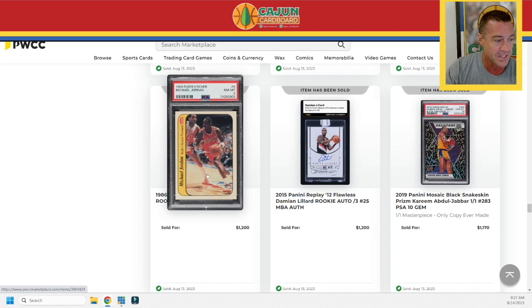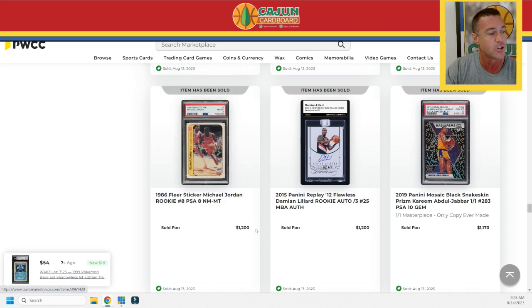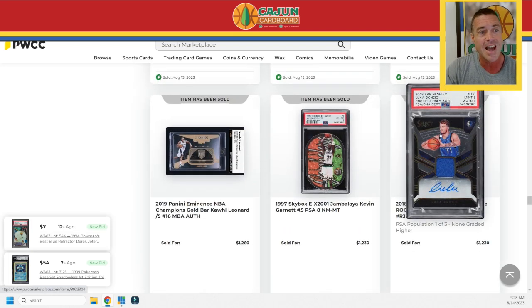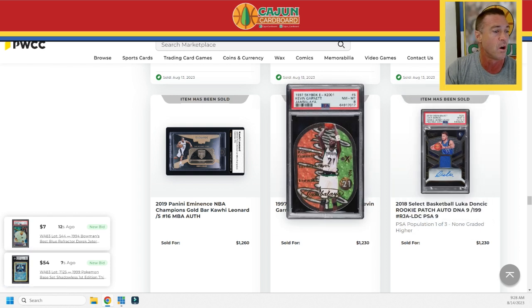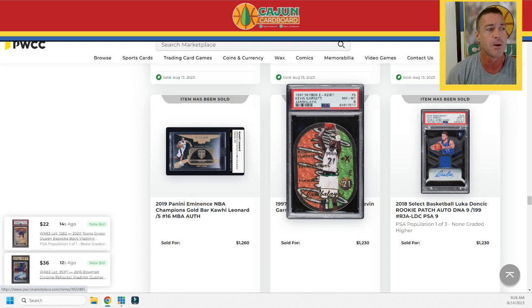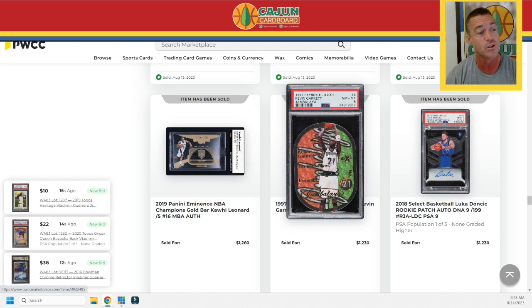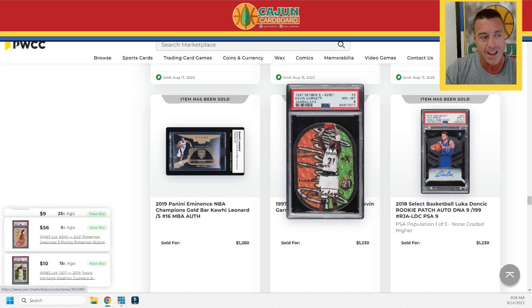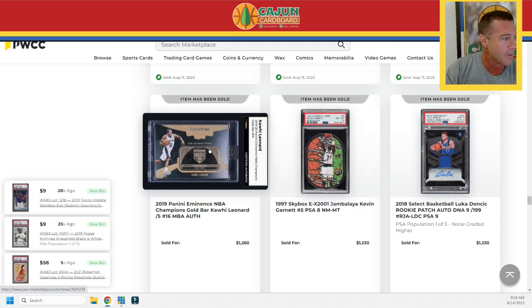The Jordan sticker PSA 8, which is the working man's grade for Jordan stickers and 86 Fleer Jordan cards. $1,200 for that one. Nothing wrong with that, by the way. PSA 9, 2018 Select Luka Doncic sticker patch auto, 1,230. We've got a good coloring Kevin Garnett Jambalaya, original OG Jambalaya, the 1997 Skybox E-X 2001. This PSA 8 KG goes for $1,230. We're about to see a not very colorful, not very eye-popping Jambalaya coming up in just a second.